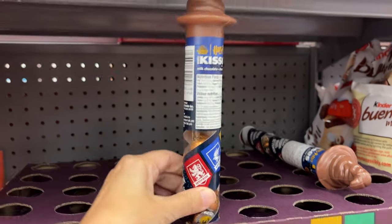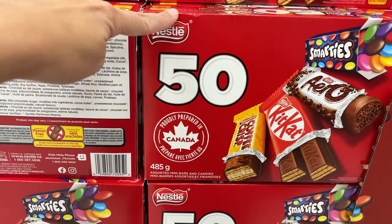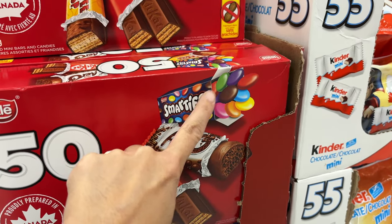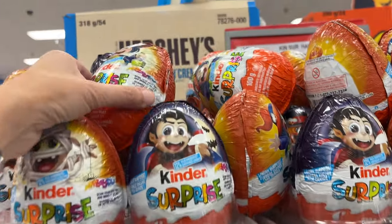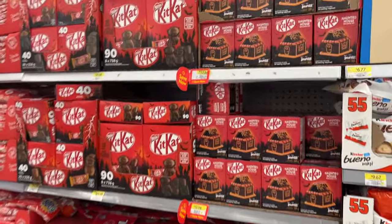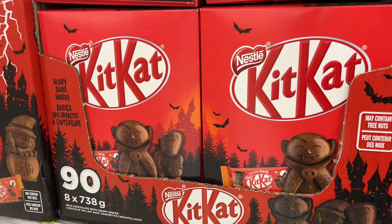Harry Potter Hershey's Kisses. These must be popular because they're all gone. Okay, I know this is a Canadian one. Proudly prepared in Canada. I know that you don't get this flavor if you're in the US. Coffee Crisp, and maybe not Smarties either. These are chocolates. Huge Kinder Surprise eggs. Look how big this is. There's more on this side. There's so much here. You can make a haunted house and Dracula-shaped Kit Kat.